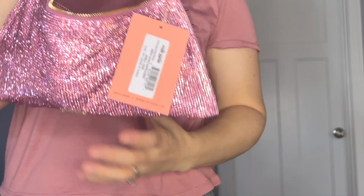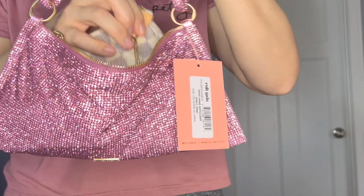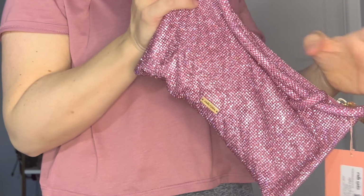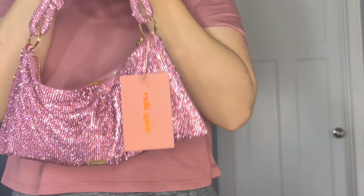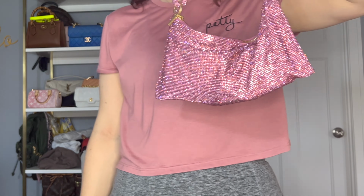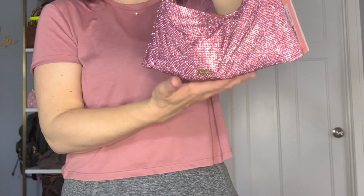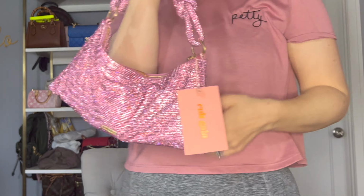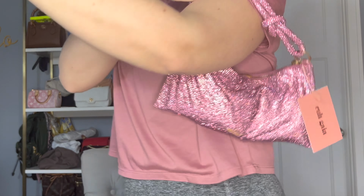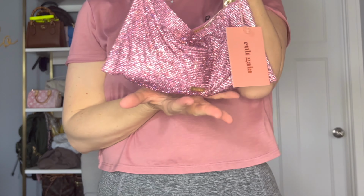It even unzipped. See, I love this slouch, so I would probably wear it without this pouch. So let's take the pouch out, and there you go. This is the part of the bag that I absolutely fell in love with. I seriously love the slouch that is this bag right here. And I'll do a proper comparison with my Prada. I just want to admire and enjoy this one for right now.